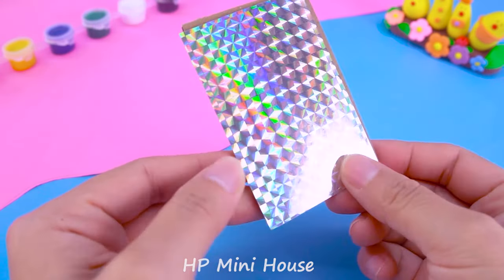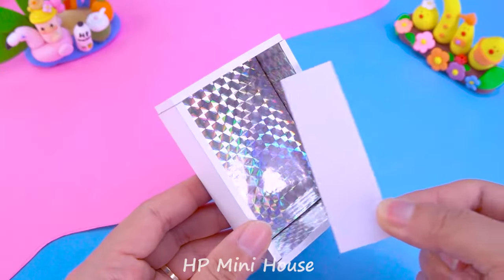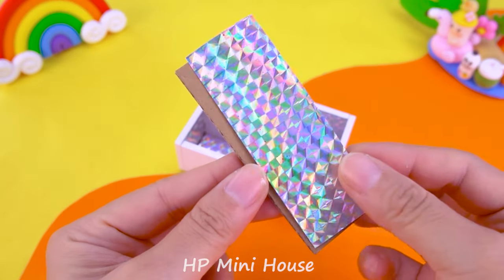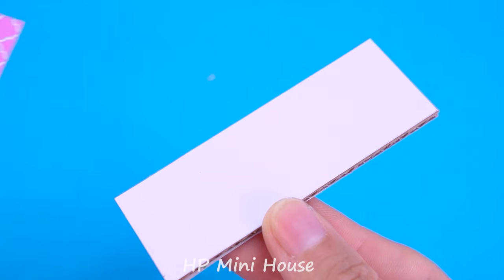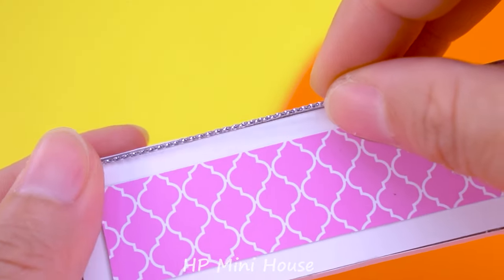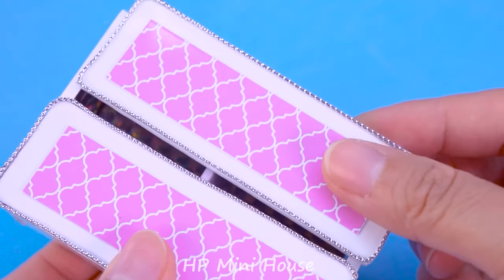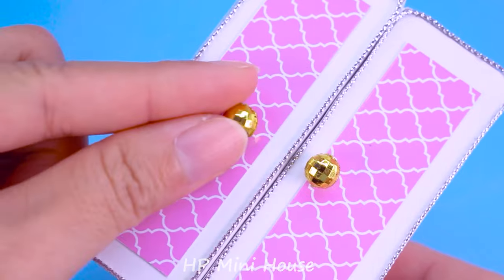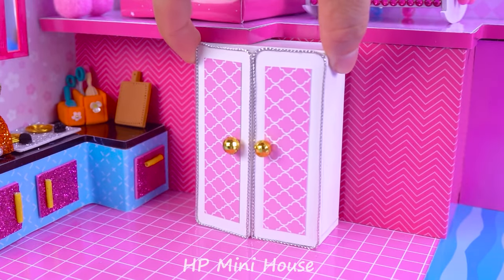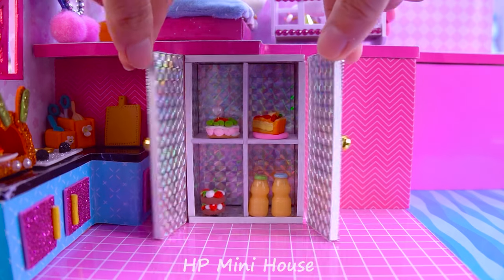To create the inside of the refrigerator, I'm using this bling bling glitter paper to make it look beautiful. Here are the refrigerator doors. Don't forget to add the refrigerator knob. Put items into the refrigerator. My fridge is full of cakes and soft drinks. How about yours?